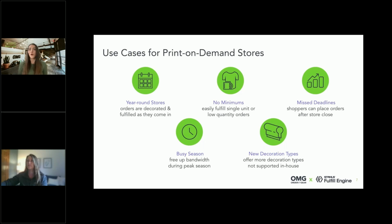So for example, imagine you're running an online store for a wrestling team and a mom wants a wrestling mom branded t-shirt. So very specific. You're likely not going to meet that minimum for the wrestling mom t-shirt on the store. And you don't have to anymore because with Fulfill Engine, you can increase the different types of products and the different types of designs that you offer on your store without ever having to worry about whether or not you're going to hit that minimum.